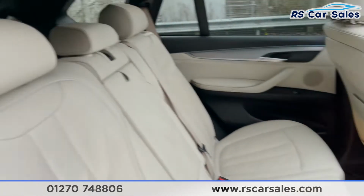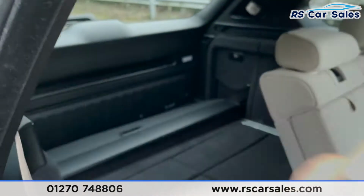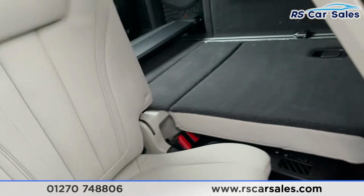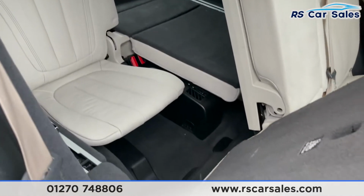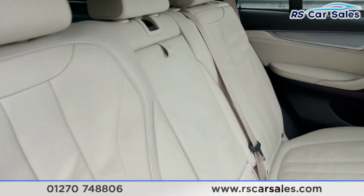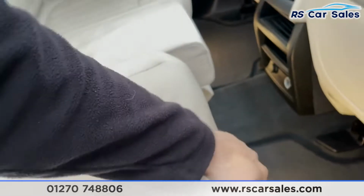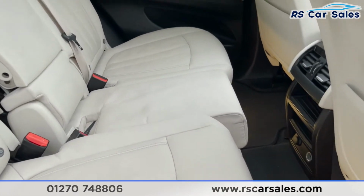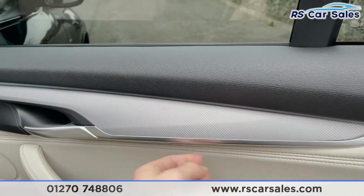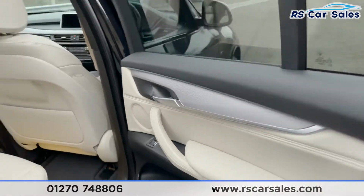Now you can also pull the seats forward from the button just there, so you can get into the back seat, which uses the handle just there to then open. As you can see, you do get a fair amount of space in the back for those rear passengers. Now if you do want even more space, the rear seats do also go forwards and back, as you can see just there. Now on the doors you get your electric windows, BMW individual trim, your brushed metal door handle, and integrated speakers just there.